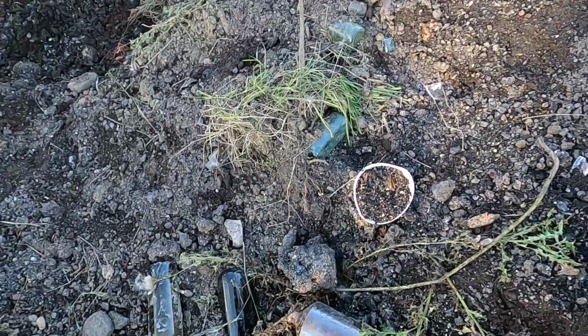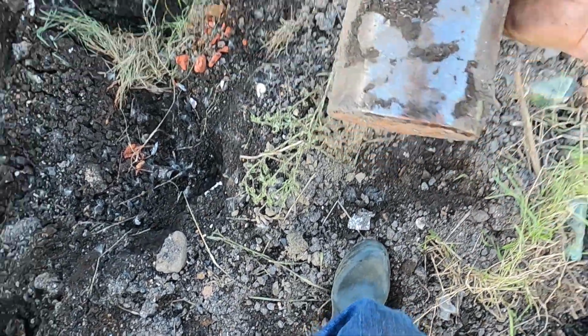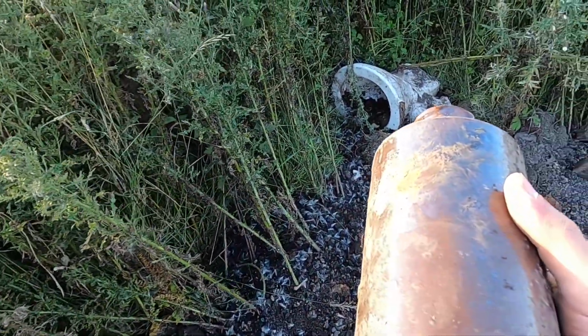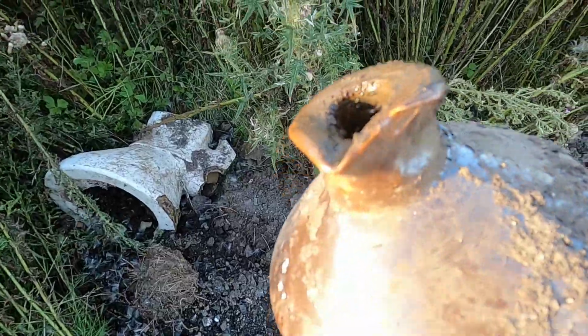Well, hello there, Master Ink. Okay, Diane started talking to me, so I stopped filming, and now I return to this, quite the largest Master Ink bottle I've ever found. I think I'm going to take it. It's intact, no cracks, no chips, really nice condition. Will take a fair bit of cleaning out, but I like it.